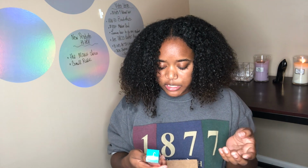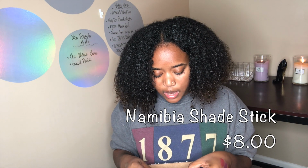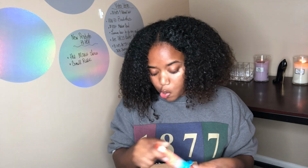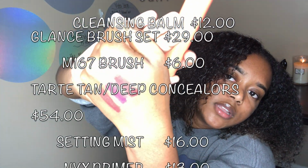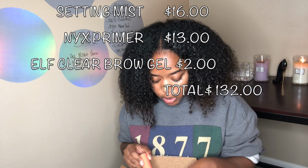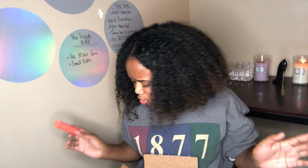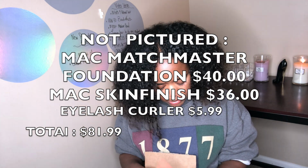I got the Juvia's Place foundation stick. Now, I didn't get this in my color. I got it in a darker color to do like a contour color, but it's a little dark. It's not trying to show up the way it needs to. It's like blending in my skin, but it's definitely darker than my skin. It looks way different in this light. You know what? Maybe Ulta just doesn't have the best lighting. Actually, it looked way darker in Ulta.